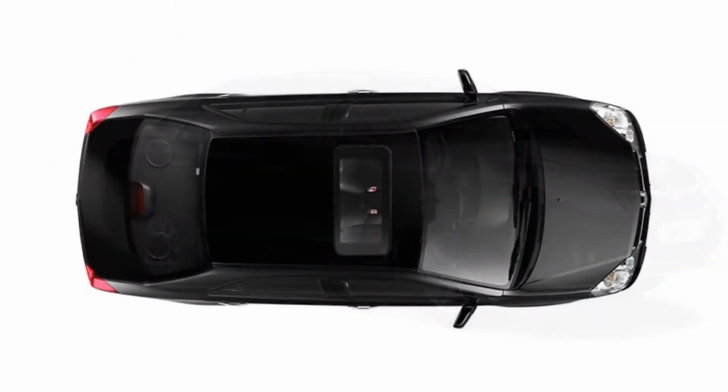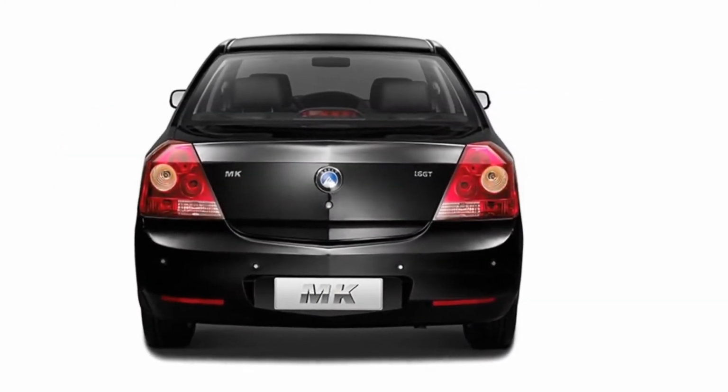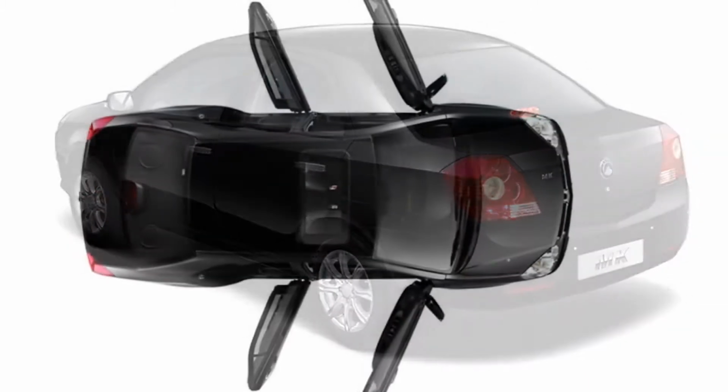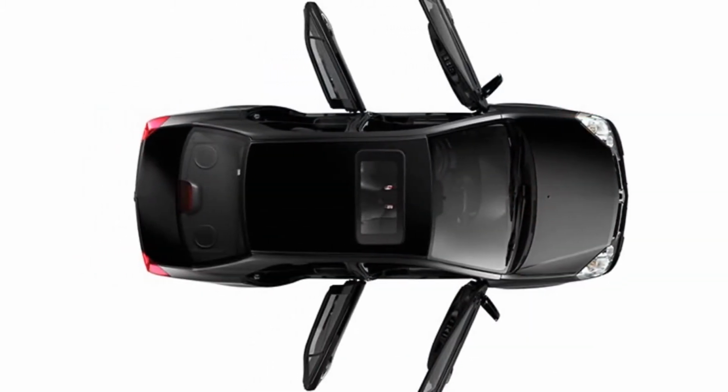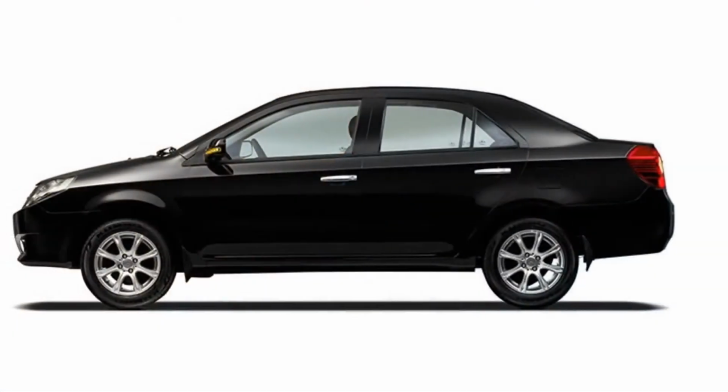Sure, the MK is the kind of affordable sedan that could become popular in emerging markets, but that exterior design won't cut it here in the United States. Not with cars such as the Honda Civic or the Kia Forte around. Exterior dimensions.